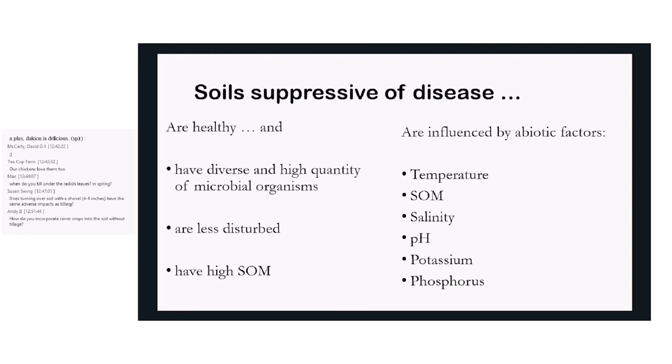Okay, well, thank you, James. We've got some questions in the chat box. One of the first questions is, when it comes to the tillage radish, when do you till under the radish leaves? Is this done in the springtime?